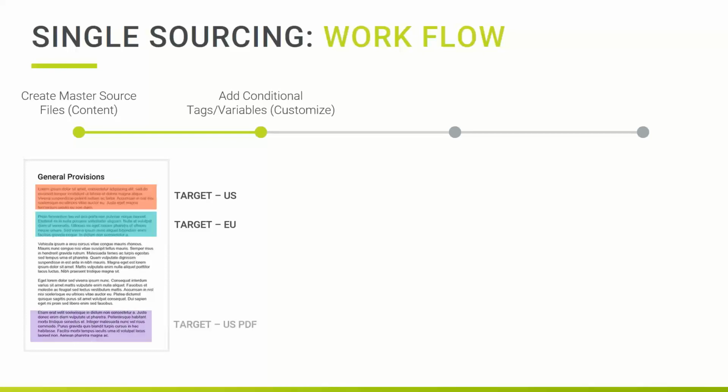We're going to leave them alone. But this last paragraph down here, I want this to show up when I produce a PDF output for my US audience. So if content is unique for any reason at all in our source material, we can use one of these color codes, which we call conditional tags, to identify it. So it's great for us as authors because we know something special is going on, but we can't deliver it to our end users looking this way.